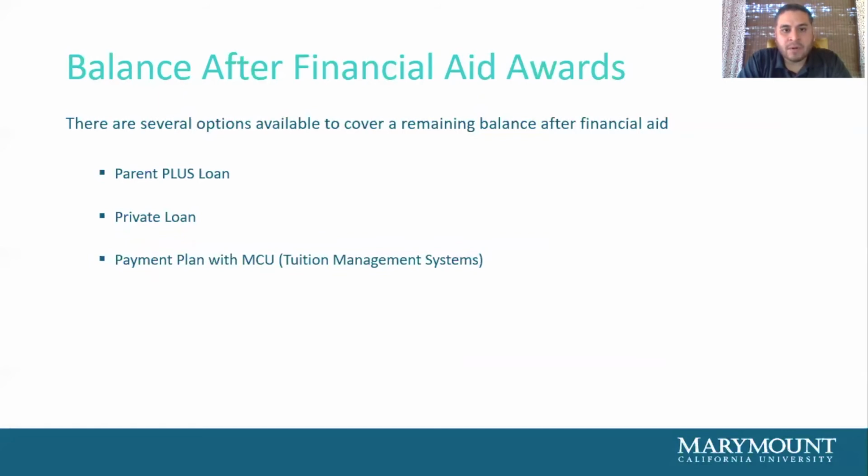Private loans are a non-federal loan. So for a private loan, the student would apply for a private loan on their own and they would seek a credit-worthy cosigner that would help them apply for the loan.